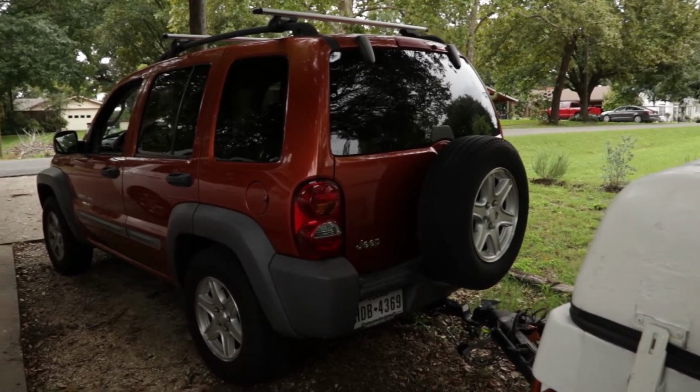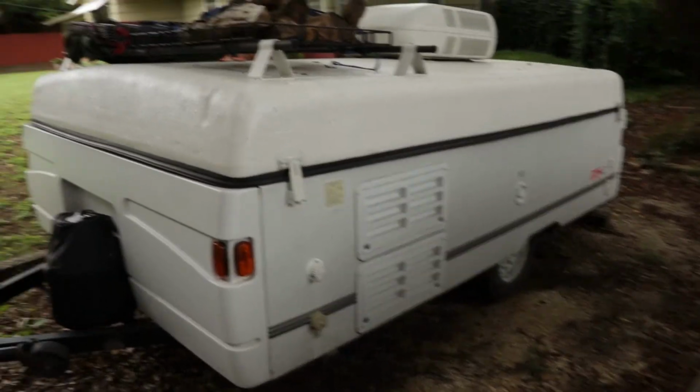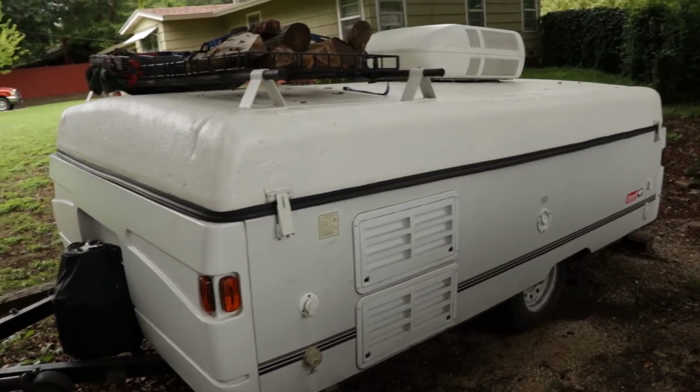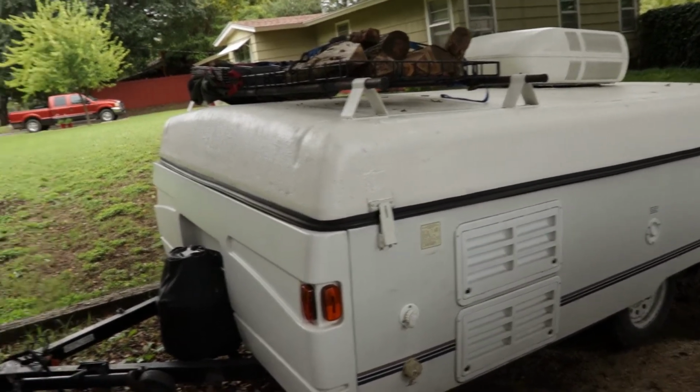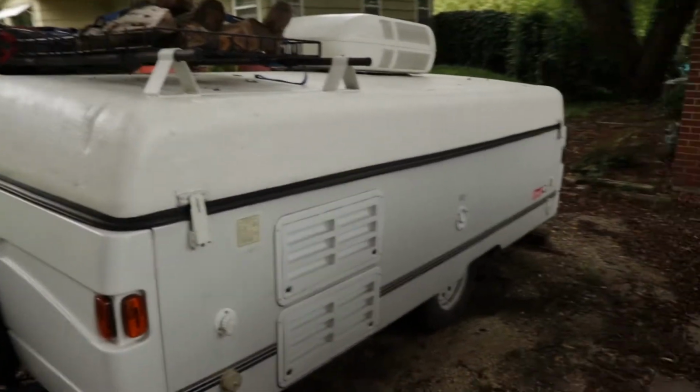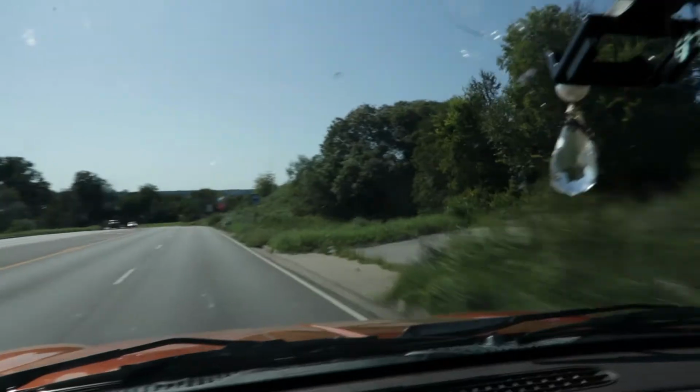They do get much bigger. I'd call this a medium-sized pop-up. They do get smaller than this, believe it or not. They also get quite a bit bigger than this, so keep that in mind, but they're all fairly lightweight. Even the full-size trailers we're looking at now, 27 foot, are surprisingly lightweight for how big they are.